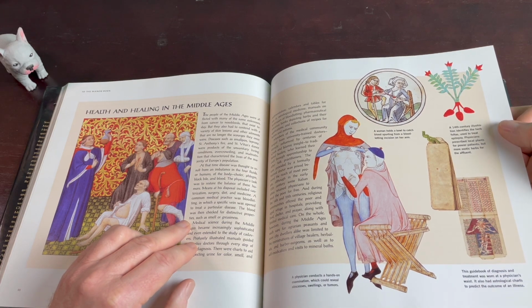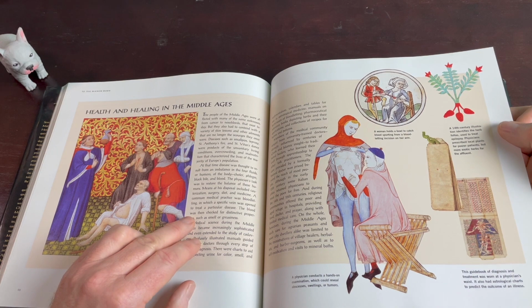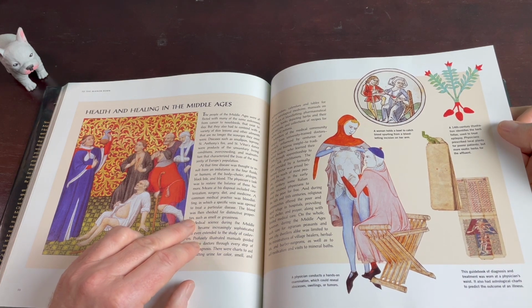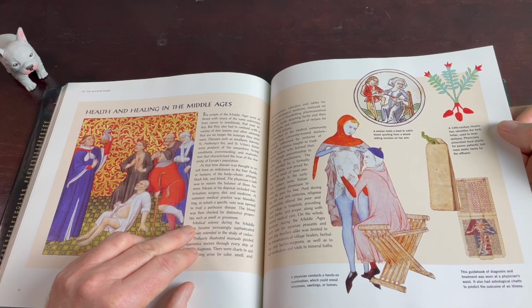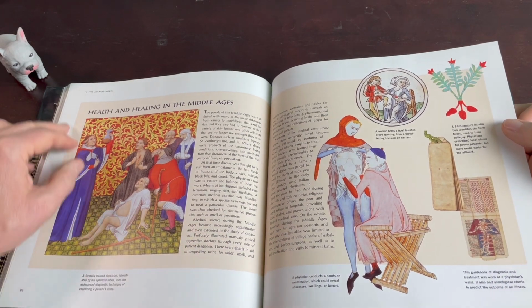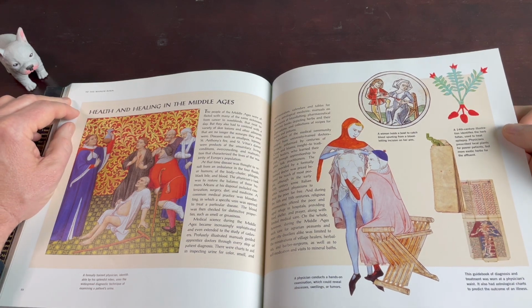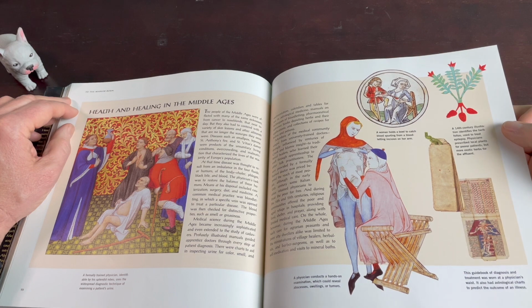A common medical practice was bloodletting, in which a specific vein was opened to treat a particular disease. The blood was then checked for distinctive properties such as smell or greasiness. Medical science during the Middle Ages became increasingly sophisticated and even extended to the study of cadavers.